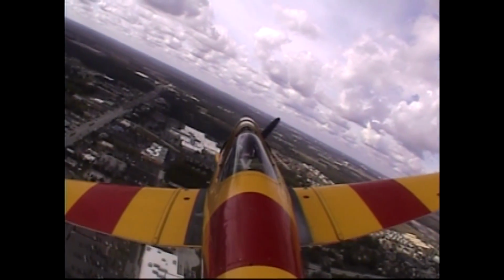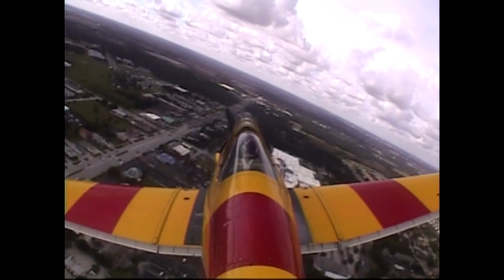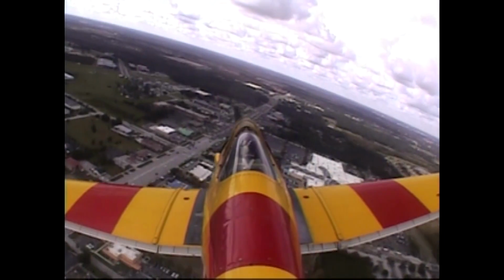Power push, flaps coming down. Mixture set, mixture's rich, we're in the wide arc, we got the prop left to go. Wind is going to be a right crosswind at 10.